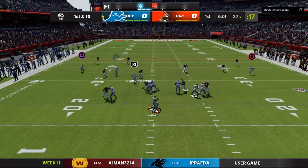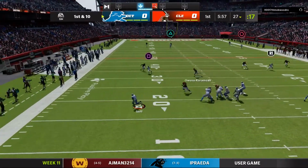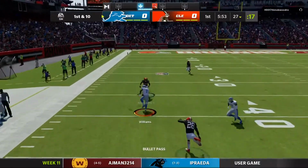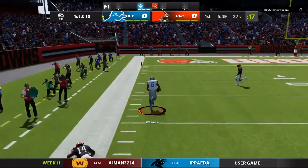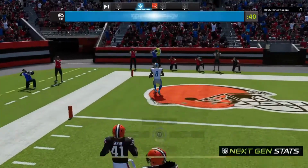After the interception, here's Goff. Forced out to his left. Well, he's going to take a shot right away. He's got him in. Complete. Fighting through, and he's got space. Oh, that's sweet. What an effort.